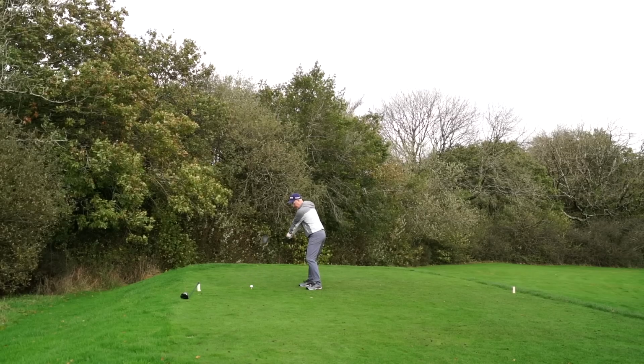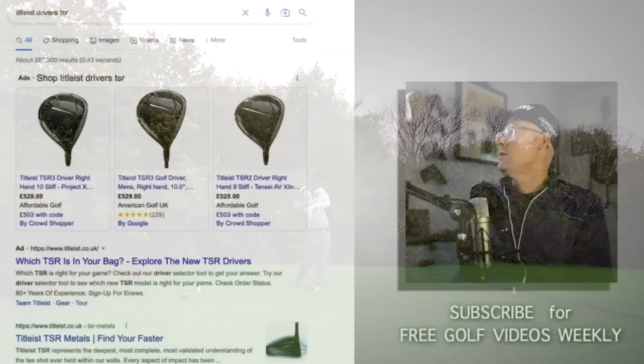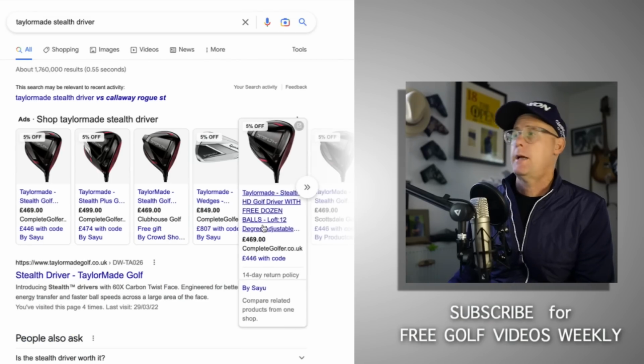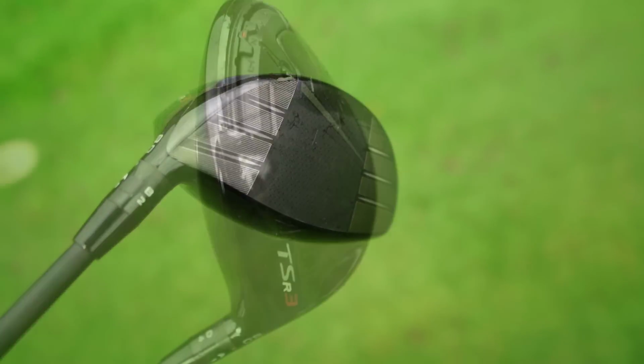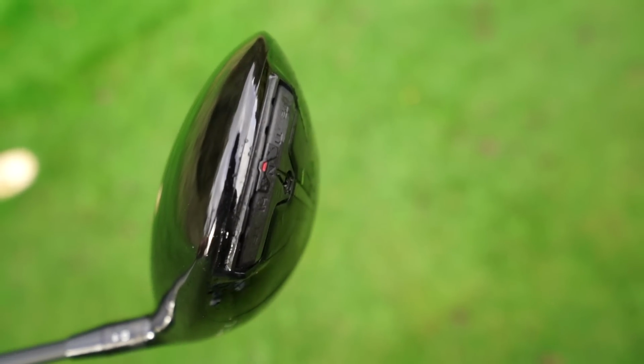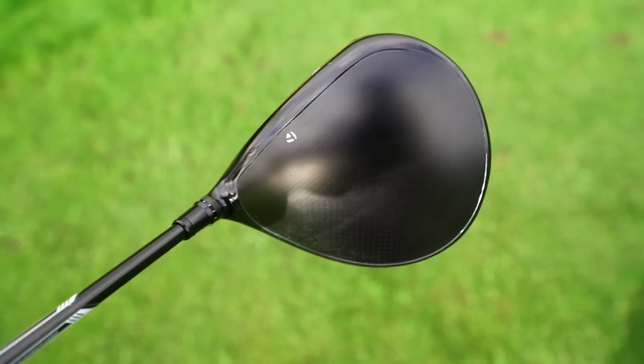I'm asking the question, are all golf drivers just exactly the same? So I'm going to review two drivers today and compare the Titleist TSR3, coming in at 529 on the price points, and we've also got the Stealth down at, well, 499, 469 floating around in places. It would have been up near, if not above, the £500 mark when it was released.